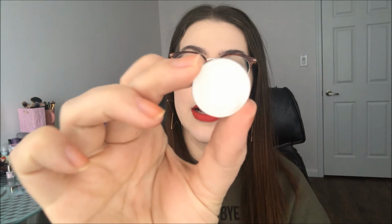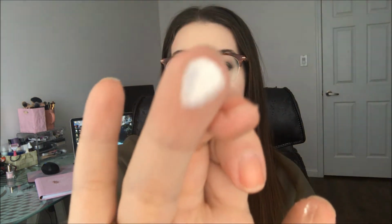Oh, interesting. This one's called Now and Zen, and it looks white, but I don't know if you guys can tell, it has like a gold shift to it. Oh. It's pretty. It's that one right there. And it's got like a beautiful gold shift within the white. Oh, yes, yes, yes. I'm so happy that I got this.